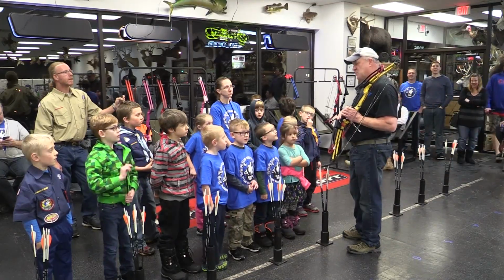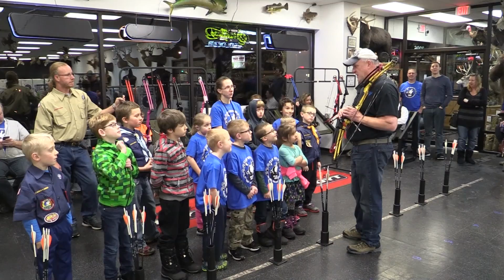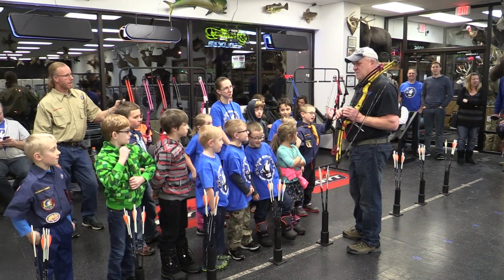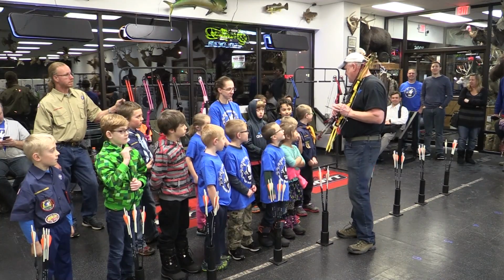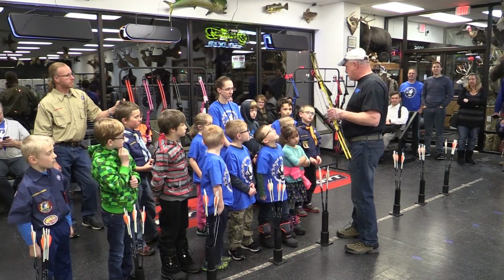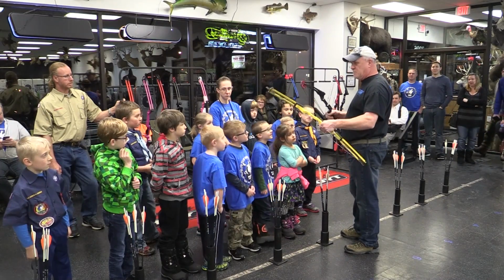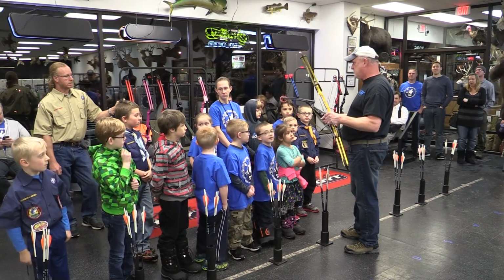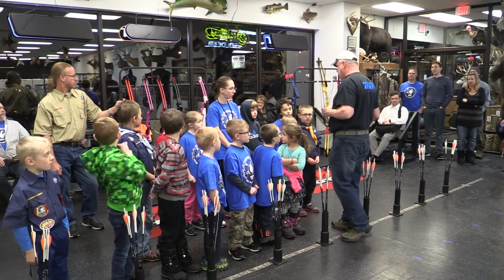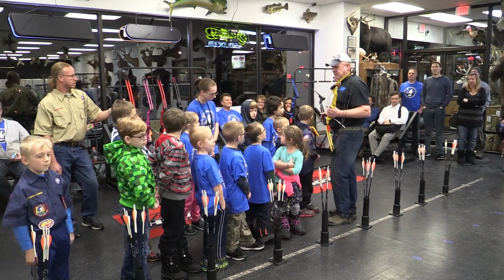This is Boy Scout Group 265, Pack 265 from McDill School. Yes. And they came today to shoot archery. And like I was saying, we have two different size bows. So some of the smaller guys might want to grab a smaller one, and you bigger boys might want to grab a bigger one. And if there's adult shooting, you might want to grab a bigger one, okay? And after you shoot a while, you'll know which one will fit you better, okay?